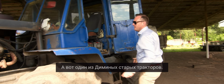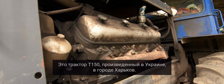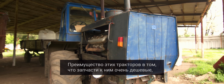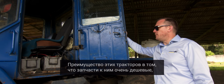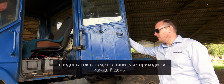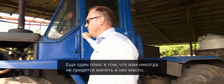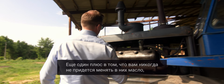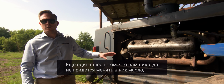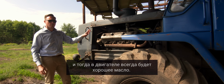This is one of Dima's older tractors. This is Ukrainian made, from the city of Kharkov. It's called a T150. One of the good things about these tractors is the spare parts are very cheap. One of the bad things is you have to fix it every day. Another bonus point here is you never have to change the oil because it leaks all the time. All you have to do is just top it up. So it's always got good oil in the engine.